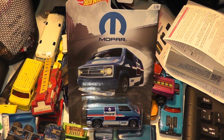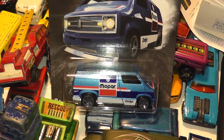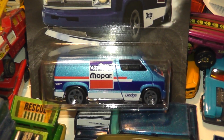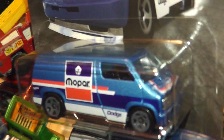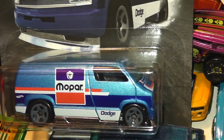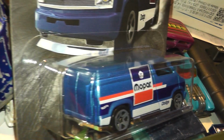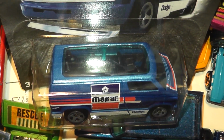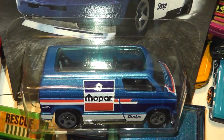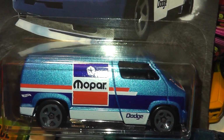Next up, we have this custom 77 Dodge van, designed by Jun Imai and released in 2008. As a custom, it is pretty cool. Other than the MOPAR badges and the stripes on it in the tampos, this has got a full-length transparent moonroof, and it looks like the vehicle's been roof chopped. And the doors reshaped as well. It does look pretty cool. After all, the 70s were the decade of the vans.